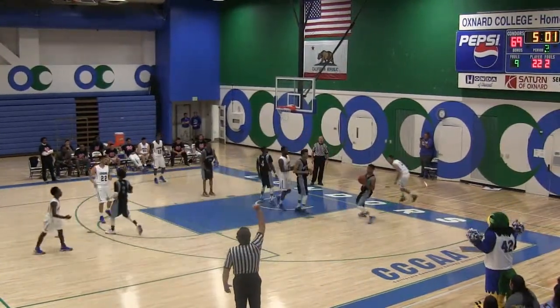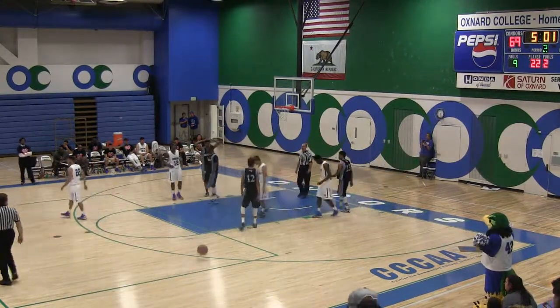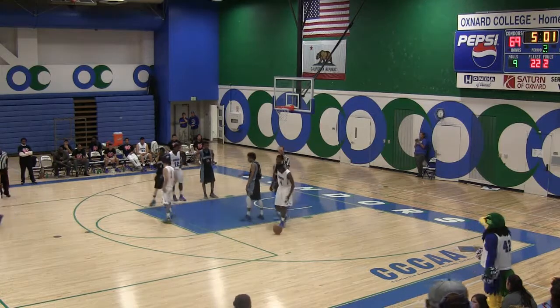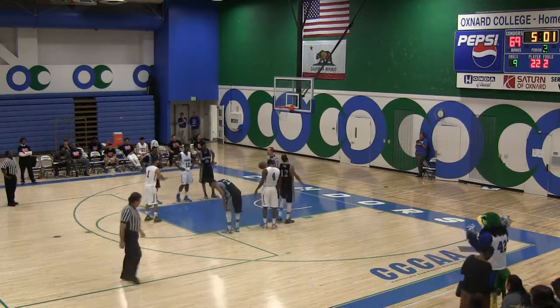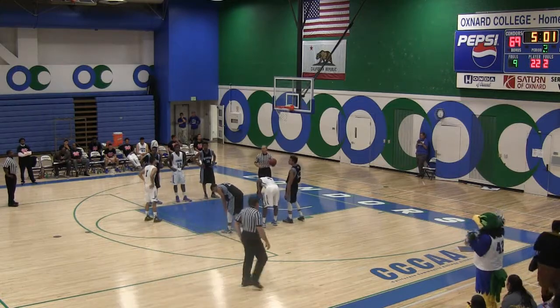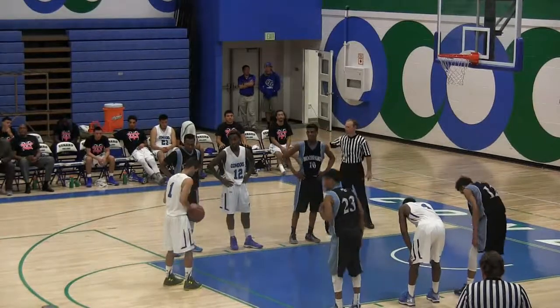Robert Martinez dribble drive. He got the shot blocked from behind, but he was fouled from behind by number 23, Larry Bush. Larry Bush scores 2 points on one end and commits a foul on the other end. Let's see if it translates into points. A little give and take right there by Larry Bush. Robert Martinez shooting 2. In more ways than one.